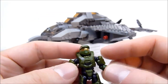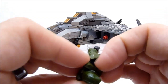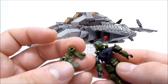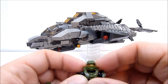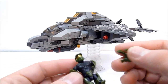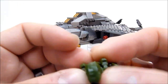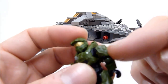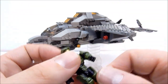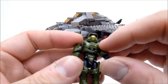But this is the new figures, so he's got the removable armor, if I can actually get it to remove. There we go. So you can pull off the armor pieces and have just Master Naked Chief, should you so desire. The chest armor comes off, the back armor comes off, as well as the shoulder pauldrons can unclip, and the thigh armor can slide off if you pull the leg off and just slide it off. So there you go. Those are your micro action figures.